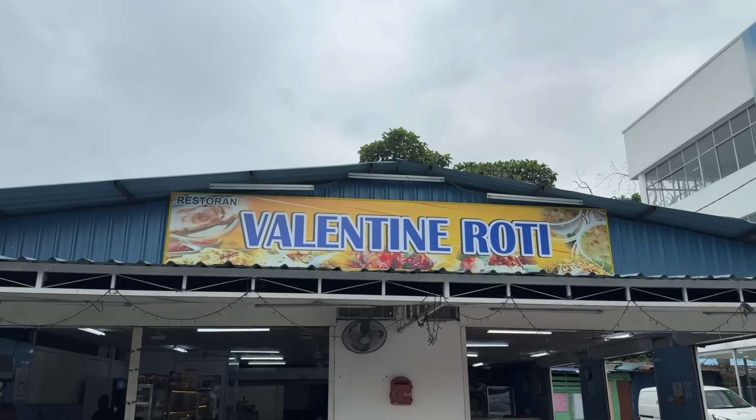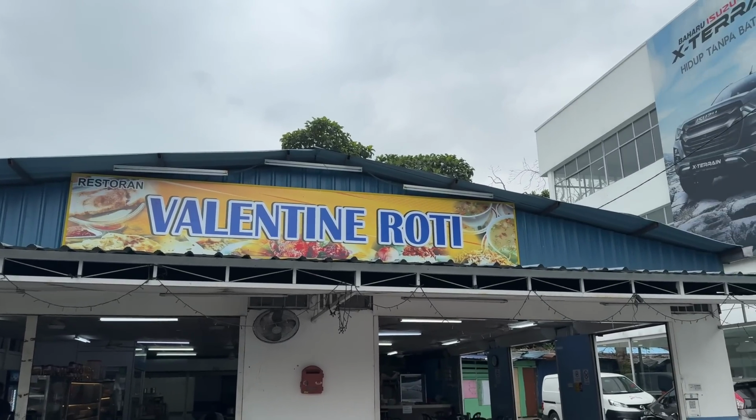Since we've been in Kuala Lumpur, Malaysia, we have been craving a traditional Malaysian breakfast because we've been eating Western food. So I really want to see what the traditional breakfast is like. And we're here at this place called Valentine Roti. I love roti, so I'm excited to see what this is all about. It's a local spot, and I'm very excited. So come on with us. Can't wait to taste the vibes.